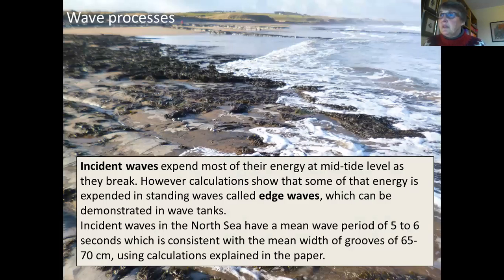We therefore started to find out a bit more about wave processes on rocky foreshores and the distribution of wave energy of incident waves. Now, most wave energy is expended in the turbulent surf zone where waves break, which is also where wave motion enables sand and pebbles to be moved around on the wave cut platform. Waves erode most effectively in mid-tide areas, as long as there's some material on the beach with which to erode rocks, such as sand or pebbles. Also, wave dynamics calculations available in the literature show that the action of incident waves doesn't explain the regular pattern of grooves that we found.